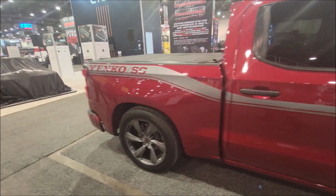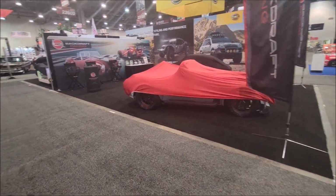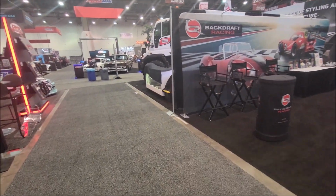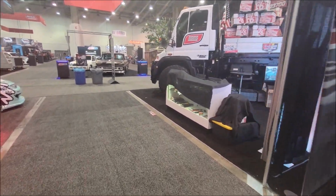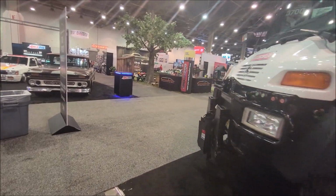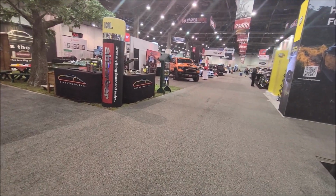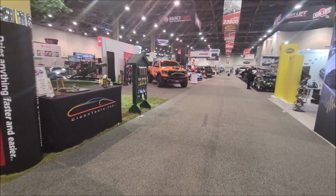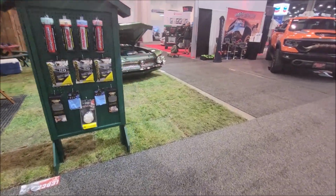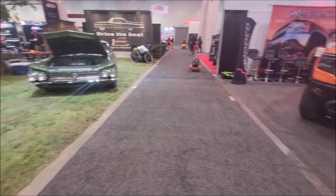A Yanko. Backdraft Racing Cobras. We got a small EV section in at SEMA this year in the back. Ford is here with their Lightning truck. We even get grass. And this grass is green now, and by Friday it's gonna be brown. It looked like my yard, all brown.